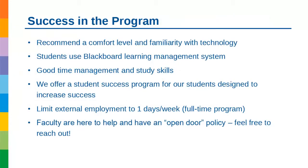So what is needed to make you successful in this program? This is how we help you to become successful in this program. We recommend that you have a comfort level and familiarity with technology, because technology is the basis of this program, and due to the coronavirus environment. For example, we use our learning management system, which is called Blackboard, a digital platform through which you're going to do all your coursework. So it's very important that you have familiarity with technology.